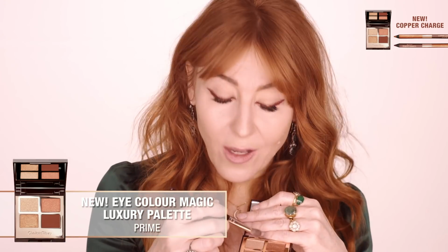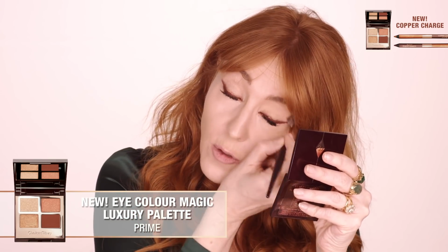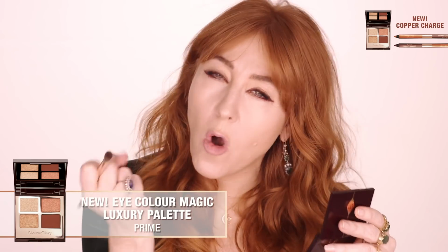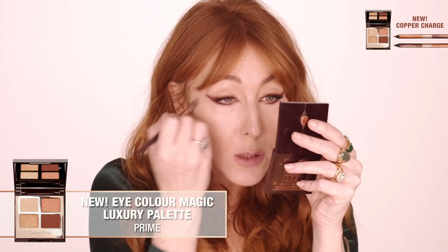I'm gonna put a champagne gold here, and we're gonna do a light wash. I only want to put a light wash. On different skin tones, I might do a heavier, stronger wash, but with my skin tone, I prefer a lighter wash of this.